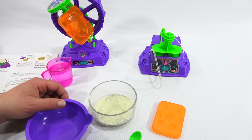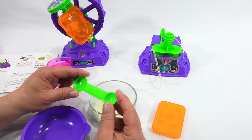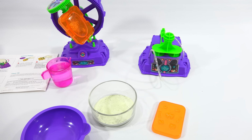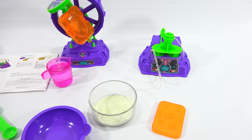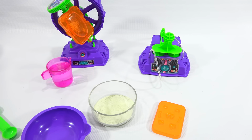In the bowl, 3 organ scoops of the organ mix powder and 5 organ scoops. Now, when they say organ, I'm guessing that's the big one. Maybe the small one? This one? I don't know. I can't read it. Let me see. Hold on. Let me look at the instructions real quick. Organ scoops. It looks like the little one.